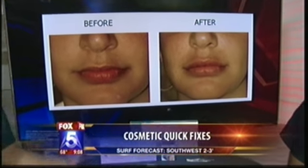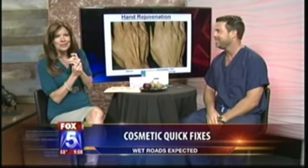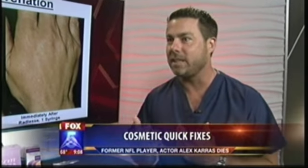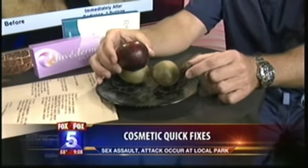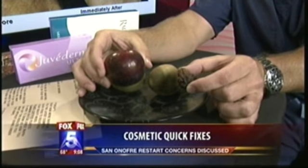Very good. Okay, so let's talk about help for aging hands. If you have hands that are looking older than you do, what do you need to do about that? So one of the things that really gives away a woman's age is their hands. Women know to take care of their face, they know to take care of their chest, but the hands is something that's ignored. And if you look here, when you're young and healthy, your hand kind of looks like that plum, but as you age, you lose volume, there's sun damage, and you end up more like this prune.